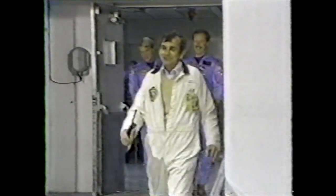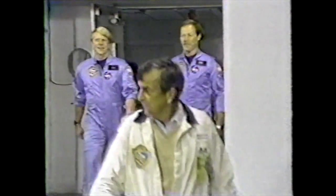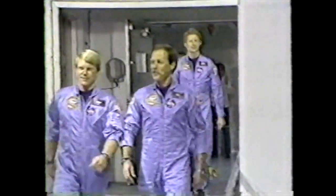There's Commander Robert Gibson. Mission Specialist Pinky Nelson. And there's Stephen Hawley. Pilot Charles Bolden. Bill Nelson.